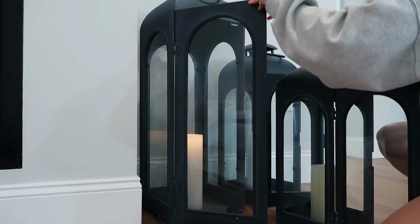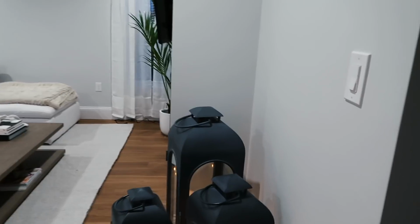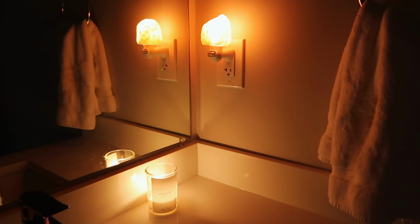And I will go around my apartment and light a million candles. And I just love dimming my lights, having the candles lit, having the oil diffuser going, and just having this really chill vibe around. It's a really great feeling, and it's really calming, and it really just helps make me feel so good.